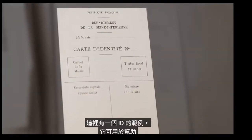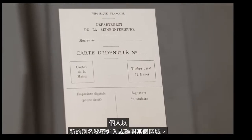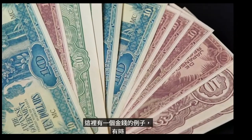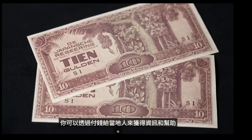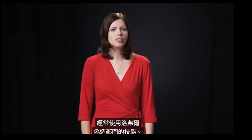Here you have an example of an ID, which could be used to help individuals enter or exit an area undercover with a new alias. Here you have an example of money, which at times could get you information and assistance from locals by paying them. There was also a morale and propaganda division within the OSS that often used the skills of Lovell's forgery department.